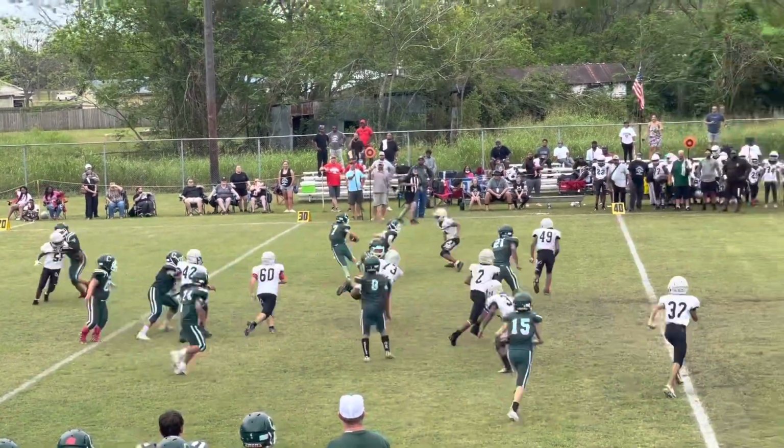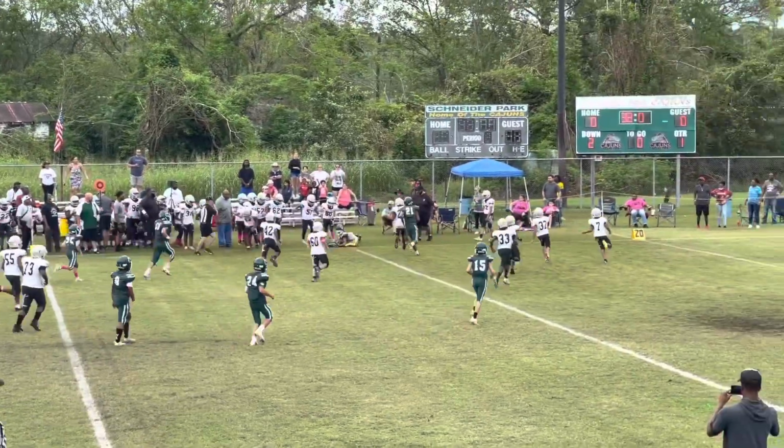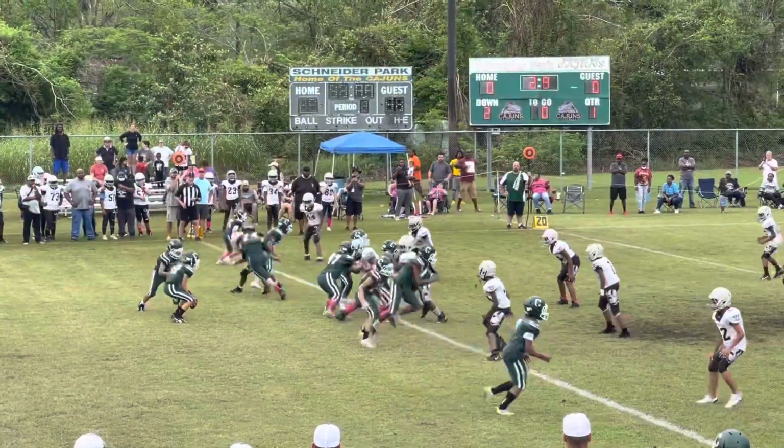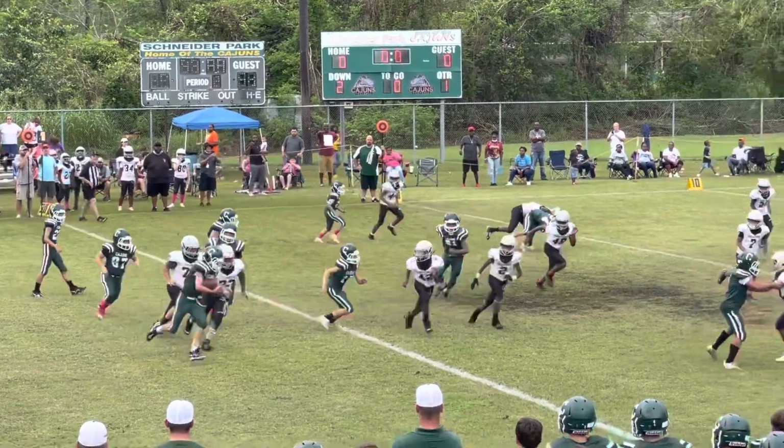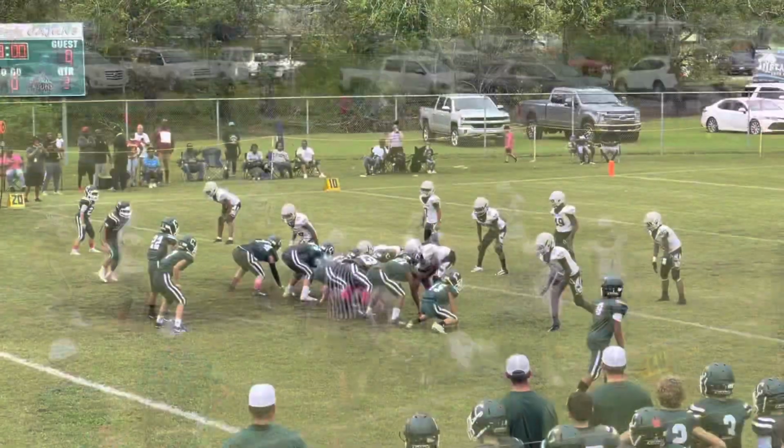Olivier hands it off to number 7. Quinn Sternfels makes his way around the left side, breaks a tackle. Gets knocked out of bounds. Olivier hands off to number 7 as he cuts around the right side. Number two on the tackle.